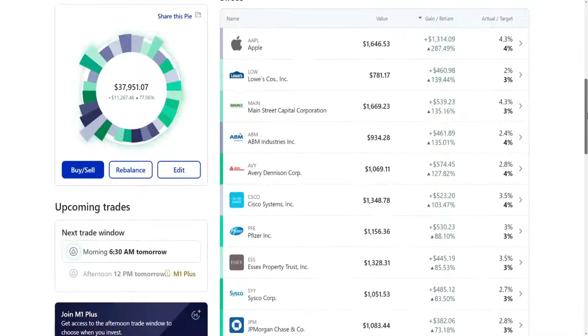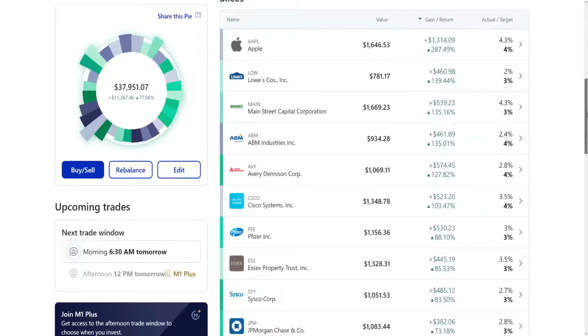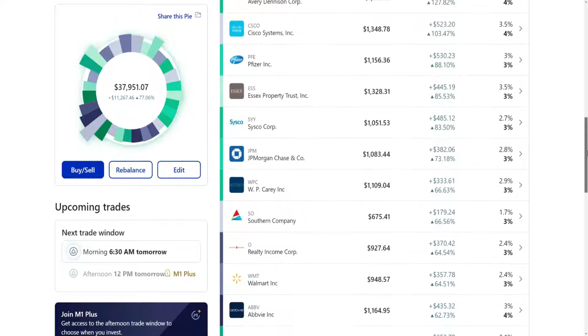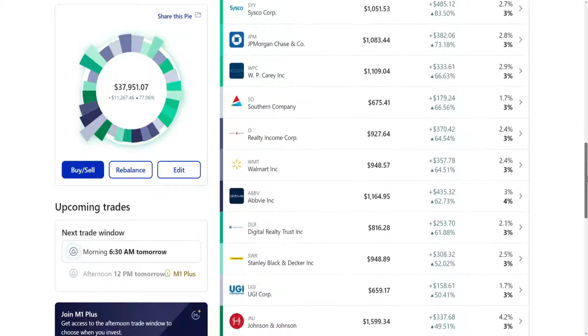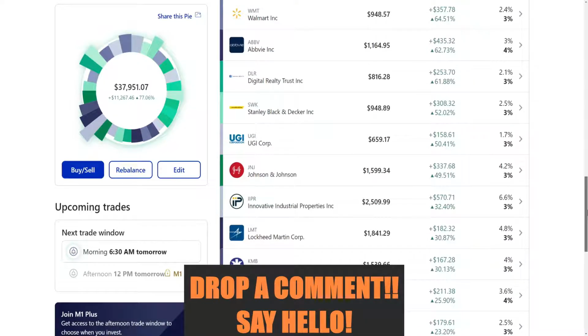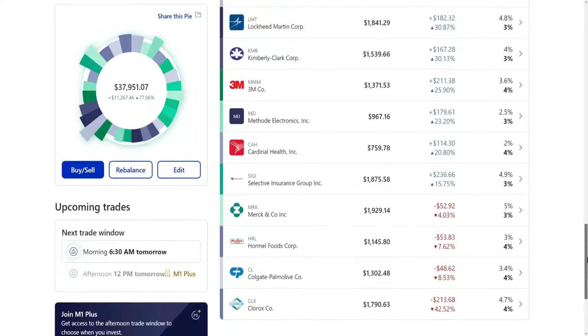Now, we have a number of positions that are in the green. We can go scrolling through here slowly. I generally post a link to my portfolio down in the comment section. So if I'm forgetting it down there, just give me a comment letting me know, hey, your portfolio link, do you mind sharing it? And I have no problem posting my link down there.